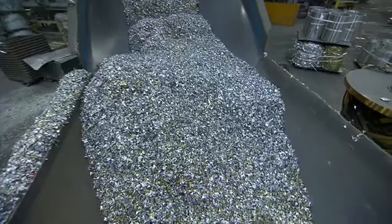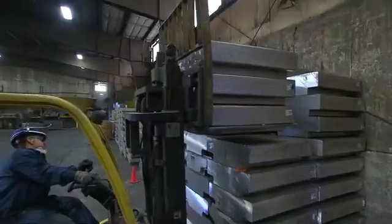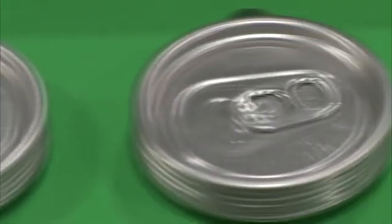While the shredded cans are still hot from delacquering, we feed them into a melting furnace where they are blended with pure aluminum and alloying agents depending on the customer's requirements. Alloying is what allows aluminum to be used in a wide variety of applications.